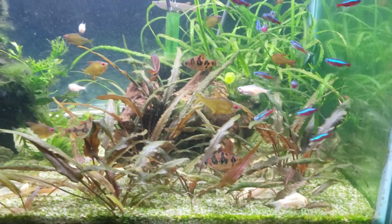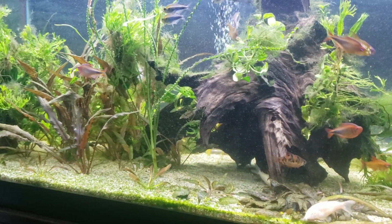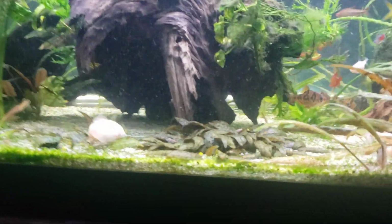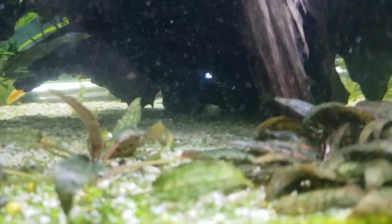But you can see why this tank is in our bedroom. I mean, it's very cool to watch. So much color, so many cool things in here. And once in a great while, we'll see some of the cool plecos we have. There's one looking like it's trying to make an appearance. I can't see if that's a pleco or if that's one of my little micro cats back there.